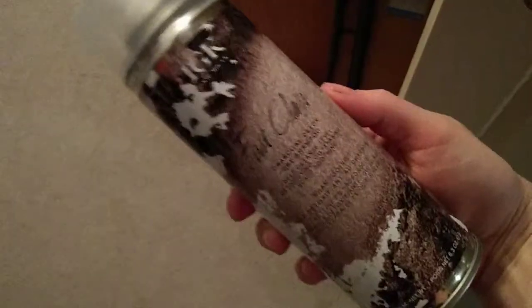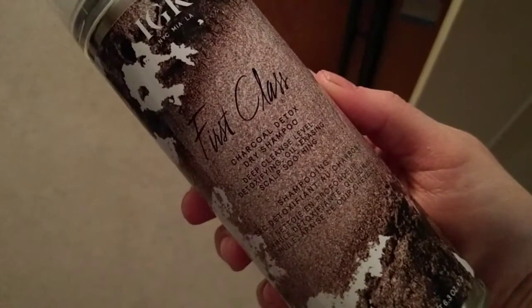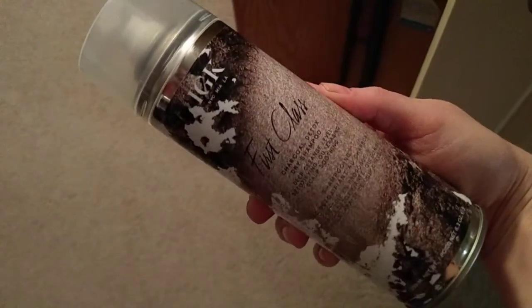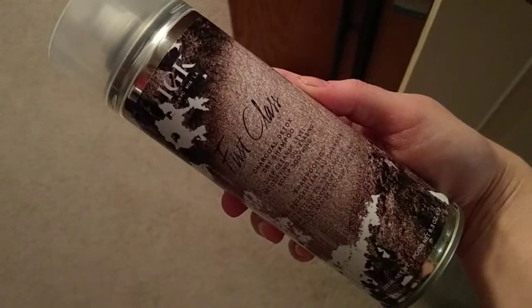Alright, the next product is this. Oh, I didn't know this was going to be in here. This is exciting, and I love dry shampoo. So this is the IGK First Class Charcoal Detox Dry Shampoo. Deep cleansing level, detoxifying, oil erasing, scalp soothing. Okay, I am very excited to try this out.